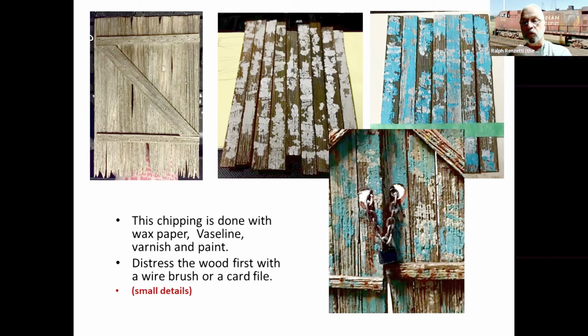So there's the finished door, the bottom right-hand corner. The chain is obviously a chain from wherever you can get it to look to scale. The padlock is made from a piece of plastic from a part sprue and a staple to get the shackle on the lock.